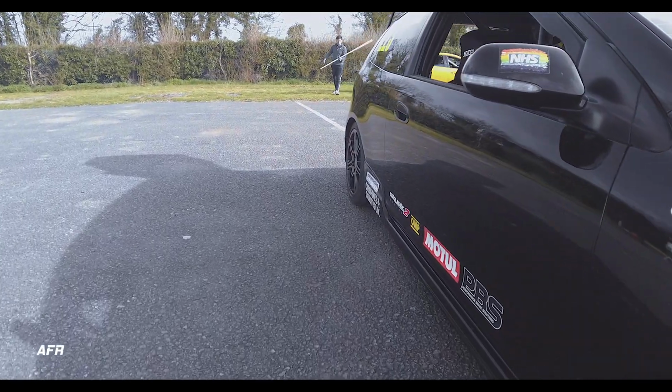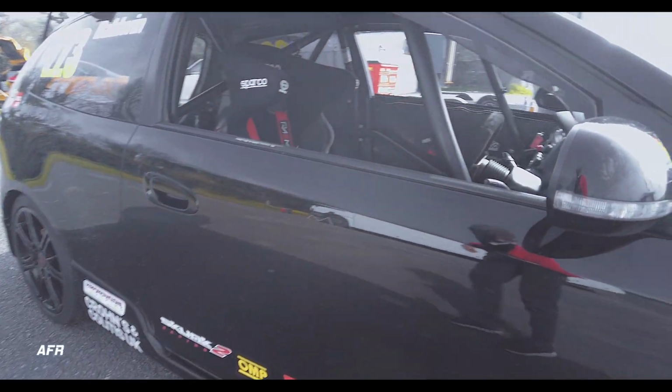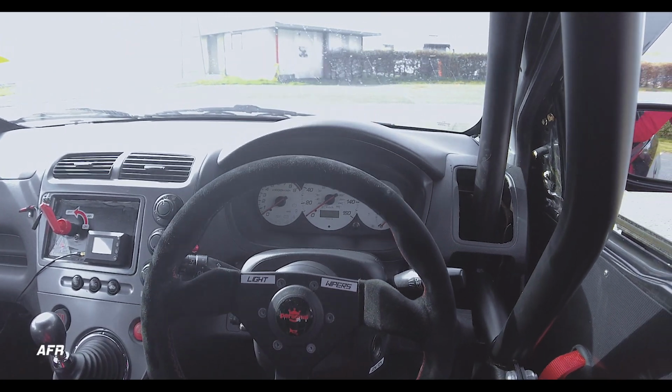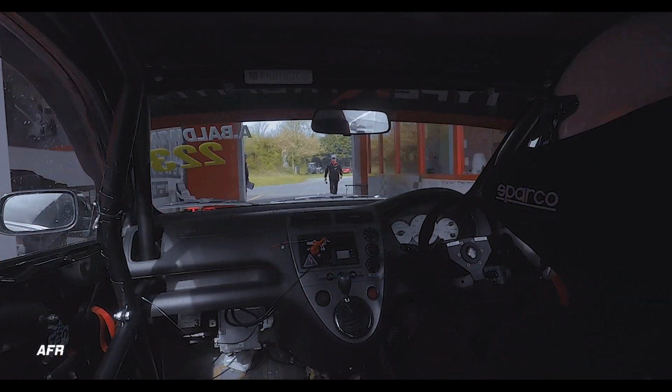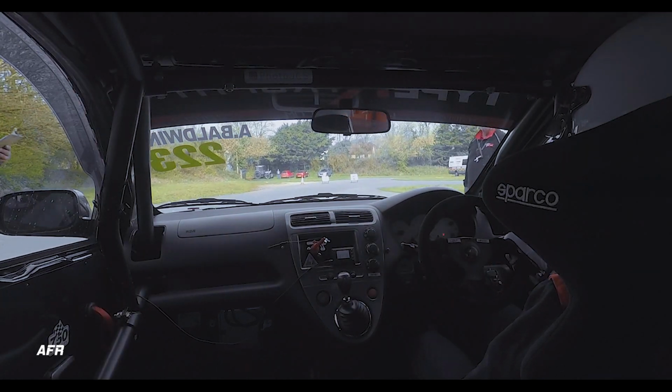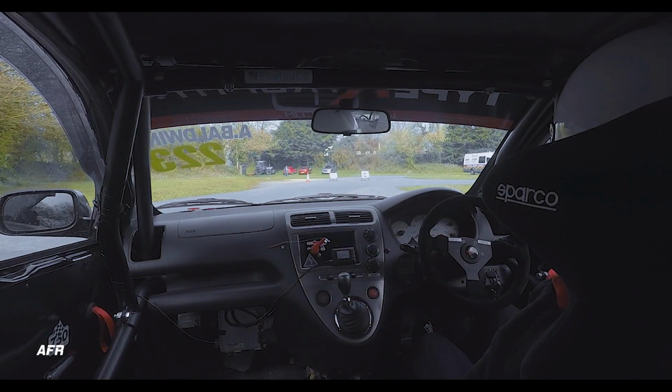Before we did anything with the car, I just wanted to get out on track. It had been a long time, like 6 months I think, since I last drove it, so I just wanted to make sure that I knew what it was like. We did our noise testing as quickly as we could.